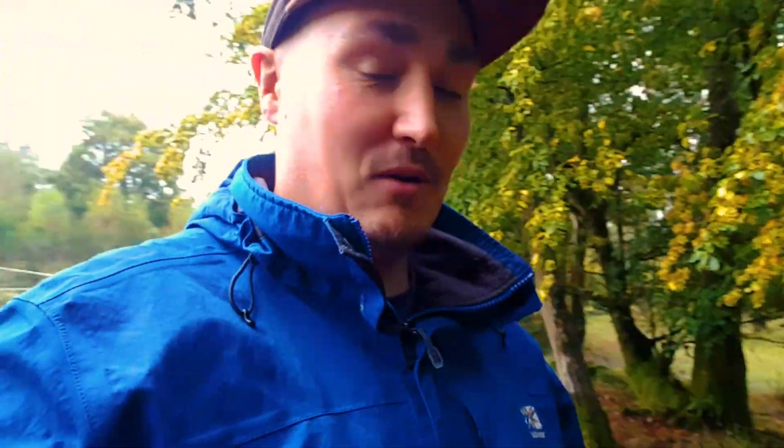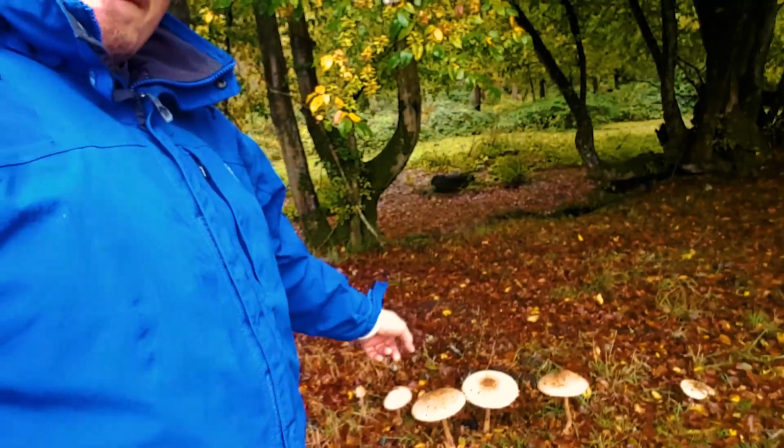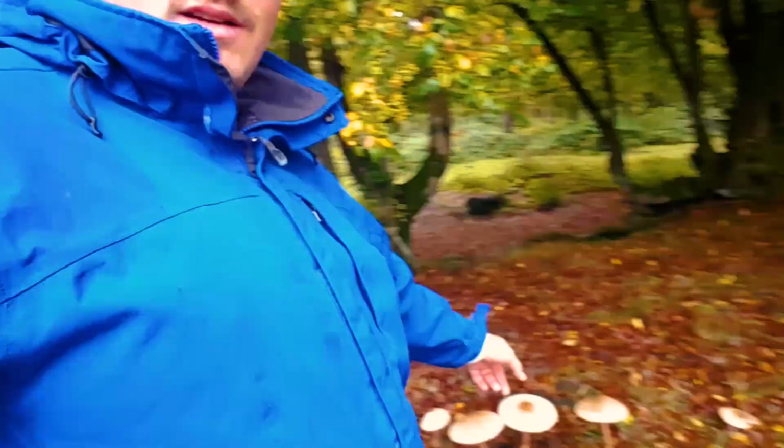Now, we've been walking around for quite some time now, and we've actually come across something awesome. And I actually went back to get Gary when I found these, because I thought he needs to see this. Now, we have found some massive giant mushrooms, basically. And what I'm doing is, Gary's photographing these ones here. I think we're going to swap in a minute.